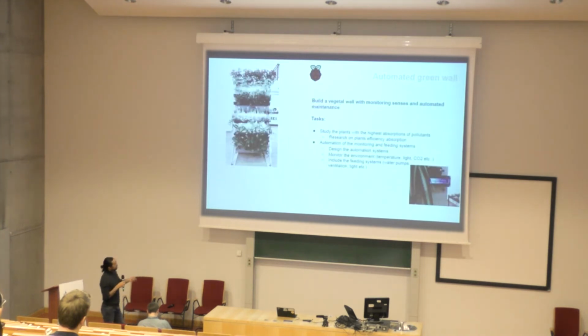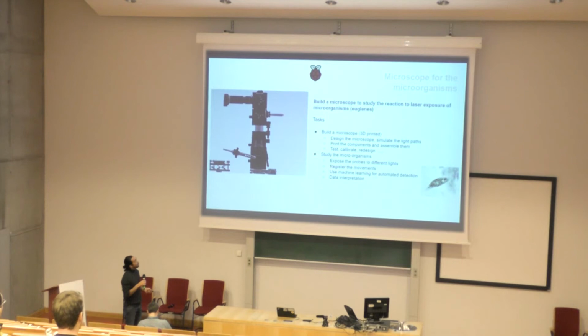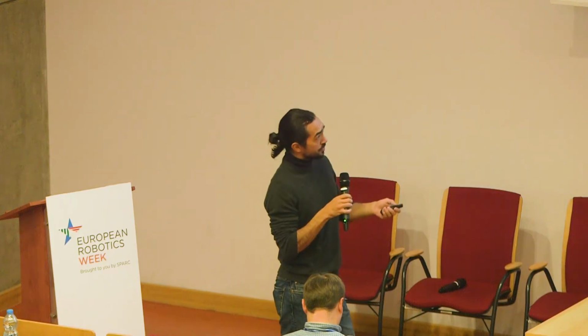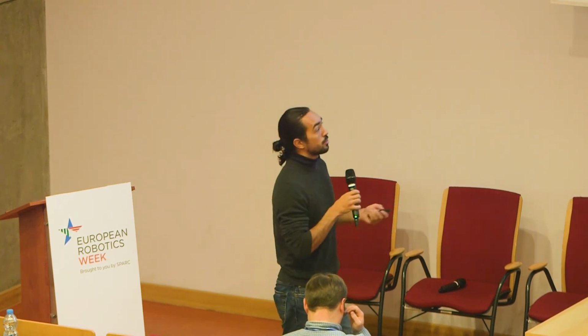The second one was a classic, but it was very good as an introduction to robotics: an automated green wall. Here they also did research studies on pollutants. The third one is one of the projects I love the most, because I was quite impressed they did it: a completely 3D printed microscope. I didn't even know you could do that until they did it. They printed the microscope, and after that they did research with it. I wasn't part of this research itself; I only helped on the robotics part. They researched how organisms react to different lights, and after that they did machine learning for automated detection.